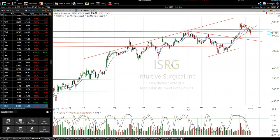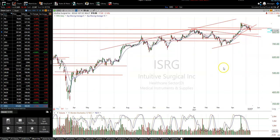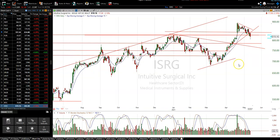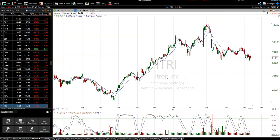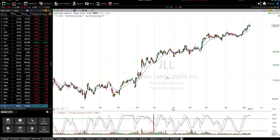ISRG. Intuitive Surgical. This could drop 50 points. No volume. JD. It's already down from 100, so a bit late.